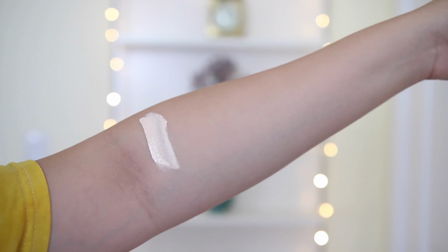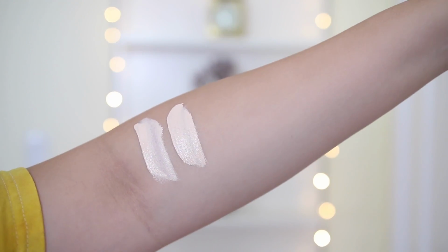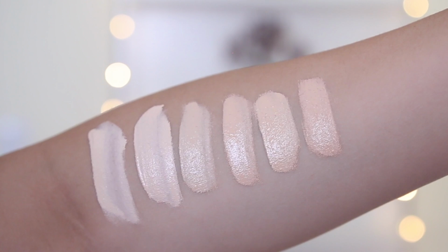So the first one is Swan, which is very fair, a very, very cool tone. Snow has a little bit of a pink undertone to it. Almond has a slight yellow undertone. Porcelain, Vanilla, and Nude are very, very fair.